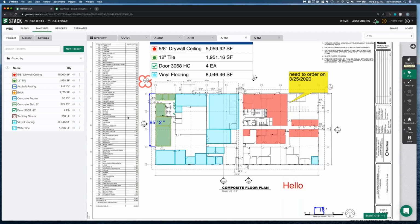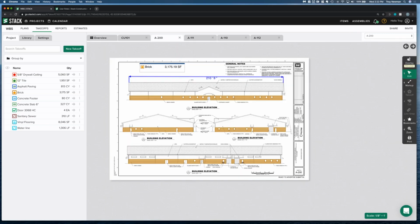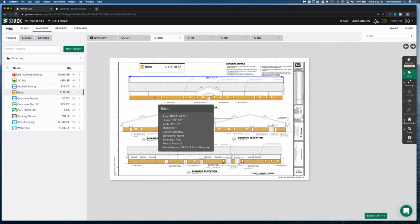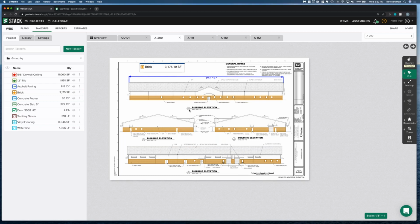But a lot of people want to group their data even further. So let's see if we have an example here. Elevation is a good example. With my brick here, it's going to show, okay, this is my square footage for my brick, but I may want to break that down to look at the brick between my north and my south and my west and my east elevations. And we do that through label groups.